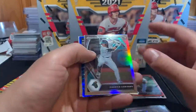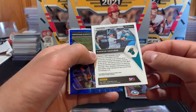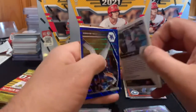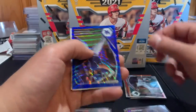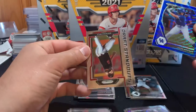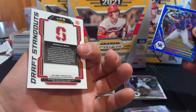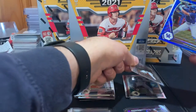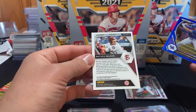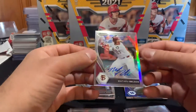We have a silver of Parker Shavers, 7th round selection, Coastal Carolina. We have a blue wave of John Rhodes. Back card is Draft Standouts, Brandon Beck. All right, our third autograph is Matthew Nelson. Matthew Nelson.